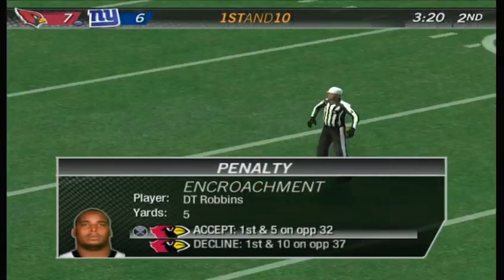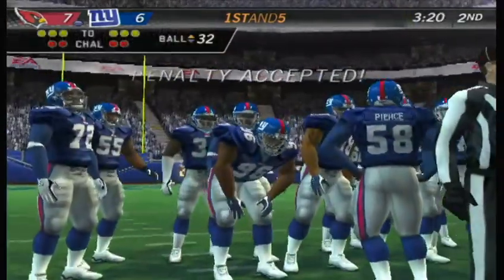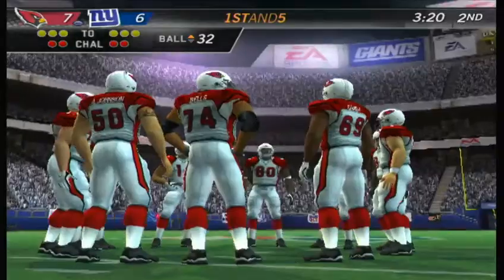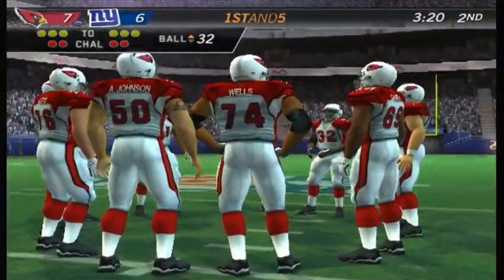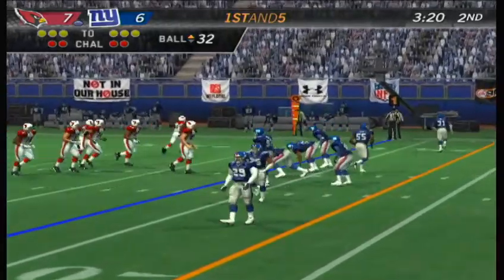They tried to jump the snap count and cost him 5. So he's called for encroachment. Yeah, he jumped early and touched an offensive player, and that forces the officials to blow the whistle. Following the penalty, it's now first and 5. 32-yard line.